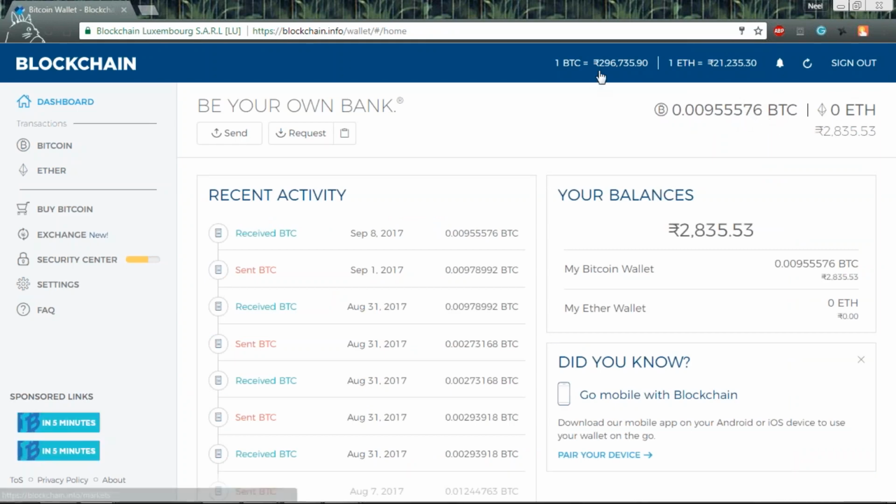This is mainly because the blockchain info wallet is going with the current value of 2,96,000 for the present value of a Bitcoin, whereas on ZPay it was close to 3,22,000. That is mainly because of the difference, as I had mentioned. So they keep a buffer difference with respect to that. Now this is my corresponding value in Bitcoin.